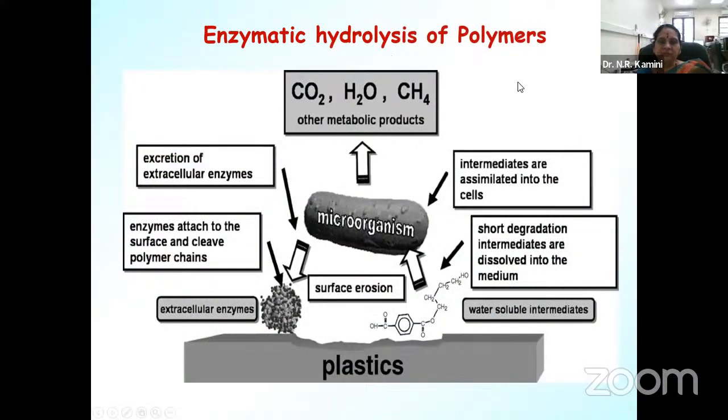So enzymatic hydrolysis of polymers, how does it occur? Microorganisms will be secreting some extracellular enzymes. They may be lipases or esterases or cutinase-like enzymes or depolymerases. Those enzymes attach to the surface of the polymer plastic material and digest the ester bond. By that method, some water-soluble intermediates will be formed and dissolved in the medium. Later, they will be assimilated in the cells, and finally converted into carbon dioxide, water, or methane.